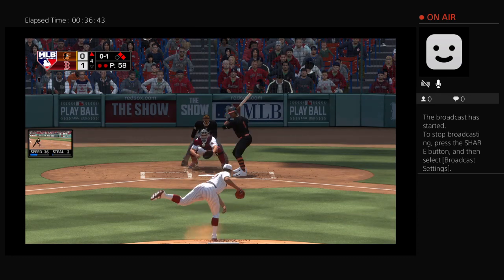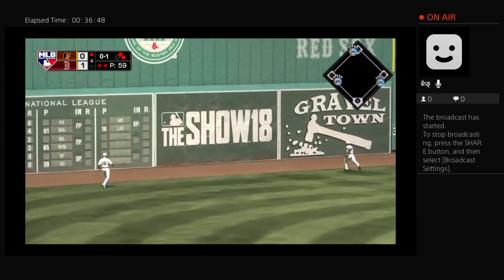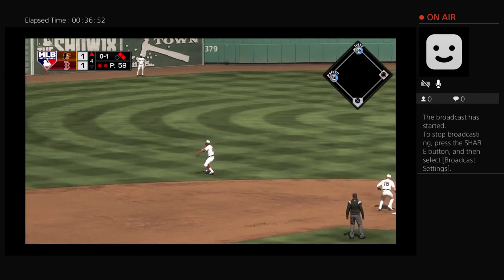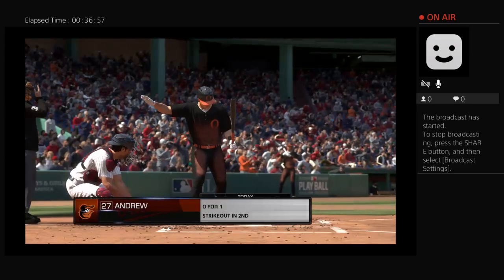Trying to hang a zero, here's the pitch. Swing and a liner toward the gap in left center. That gets down and the inning will continue. And he's in safely at third as a run comes across to score on the play, tying the ball game.